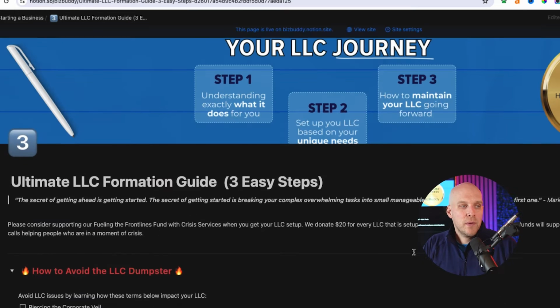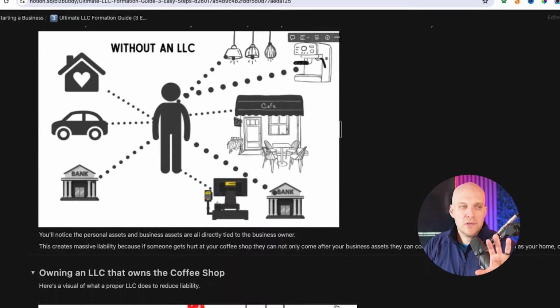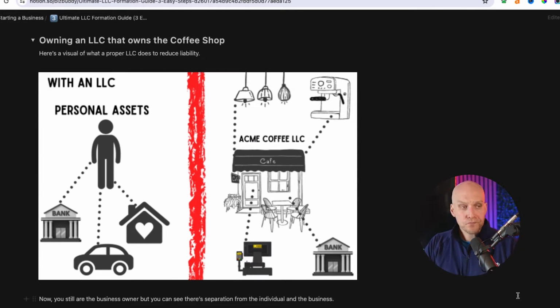Now, earlier we talked about this. We said piercing the corporate veil is a term you should be familiar with, along with commingling funds. We're going to explain both of those things right now using this visual. Let's say, unfortunately, in this hypothetical scenario, that you were to be sued. Well, what would happen is the attorney suing you is going to look for cracks in your LLC, things that you did or didn't do that they can claim show that your LLC was not properly set up or maintained.